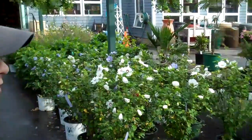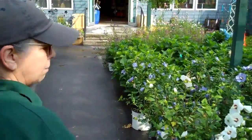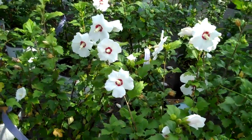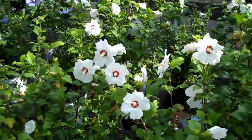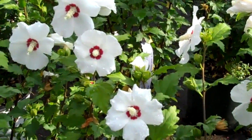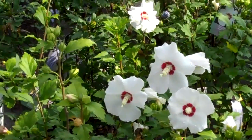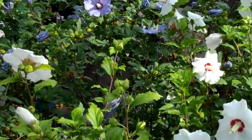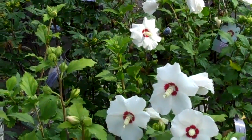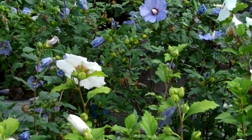And then as we walk down here, we are finishing up with the Hibiscus syriacus, which is more commonly known as Rose of Sharon. These are plants that will get 8 to 10 feet tall easily. They start blooming in July, and they go well into September, almost to October, depending on the season. It's nice to have that long season of color, as we talked about with the butterfly bushes and the hydrangeas. These are all plants that give you a very long season of color.